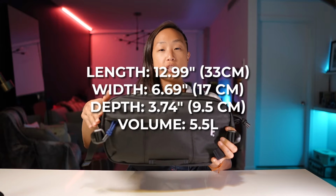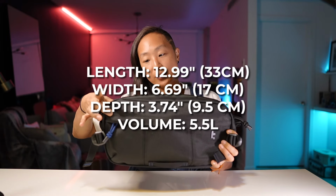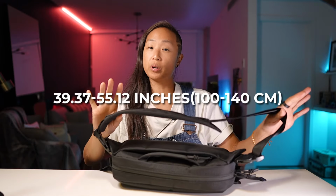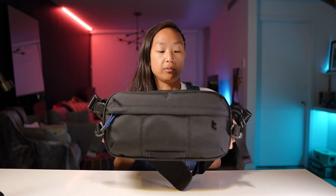This is almost 13 inches long, 6.69 inches wide, 3.75 inches deep. There's an adjustable shoulder strap from about 40 inches to 55 inches. This bag on its own empty weighs 1.21 pounds. It's not very heavy, it's not very light. It is a pretty robust bag, so that weight is pretty normal for me.